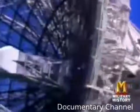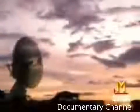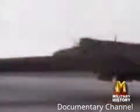Since the end of World War II, radar has made it nearly impossible for warplanes to attack an enemy without being detected well in advance. In the late 50s, the U.S. learned of great advances in Soviet radar and missile technology.